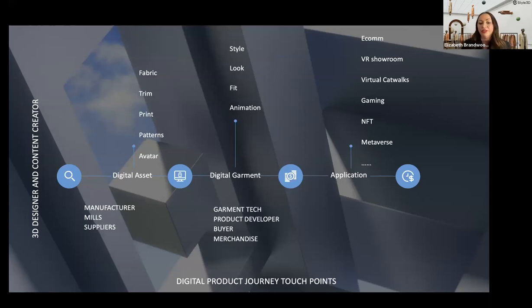And then if we look at the digital garments, we have the garment techs who need to be able to make fit decisions on that digital garment. We have the product developer that needs to see it through from the design side all the way through to the approval side, as they would as a physical sample. And also a buyer being able to look at that garment and make real decisions based on how that digital garment looks and feels, and be able to make buying decisions without actually seeing a physical sample.